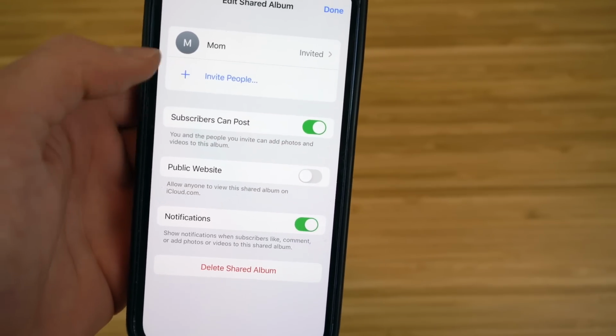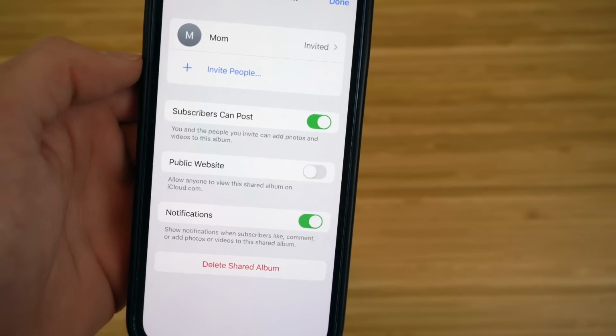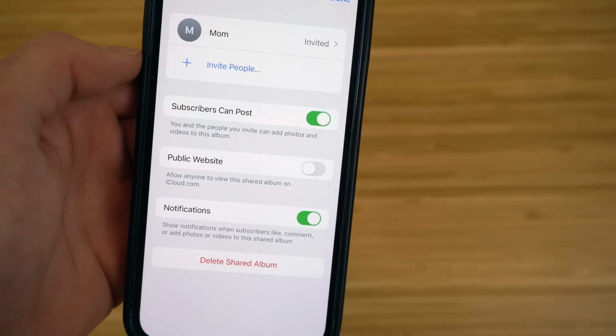Then we also have a public website option. I have this turned off, but essentially what this does is this allows anyone to view the shared album on iCloud.com.